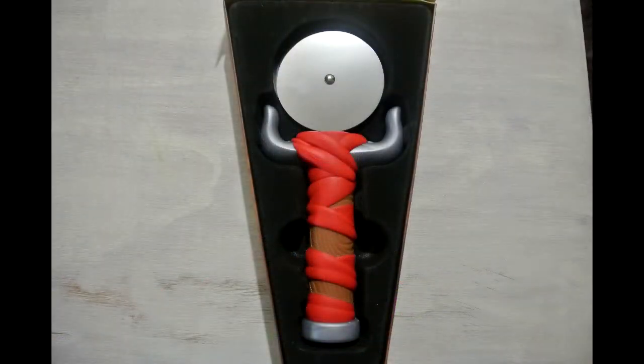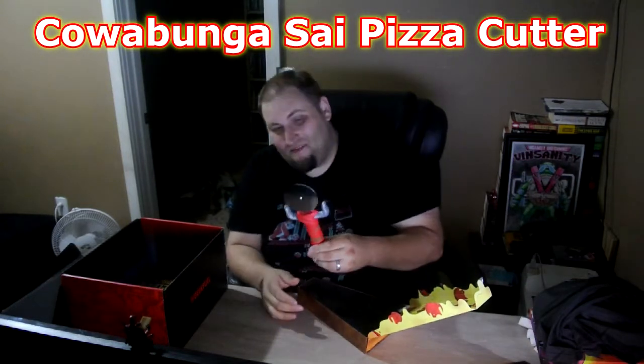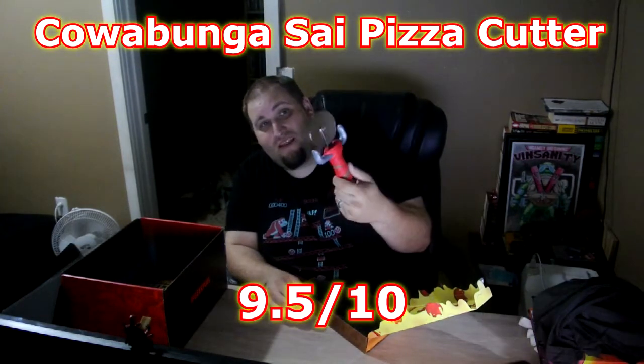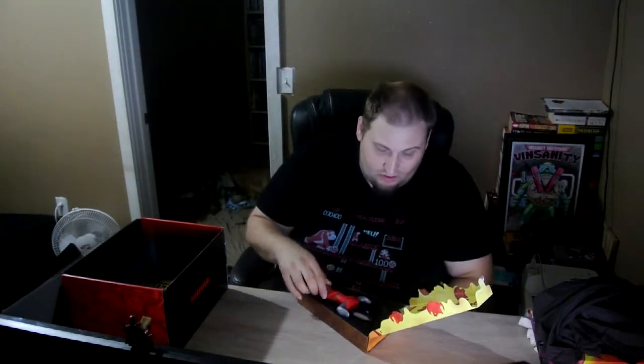The big reveal. Okay, that is awesome. This is a Raphael pizza cutter in the shape of the Scion. That is awesome. It actually feels decent quality too. It's like a hard plastic. That is awesome. I love it. This is going to get a 9.5 out of 10. This makes the box for me. This is numero uno so far.